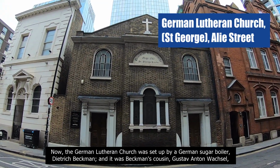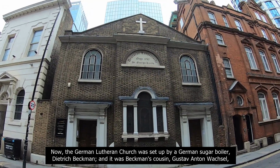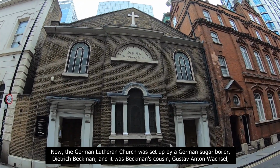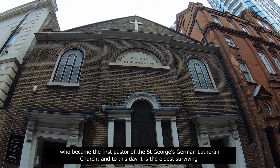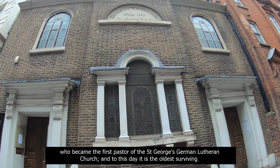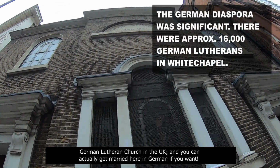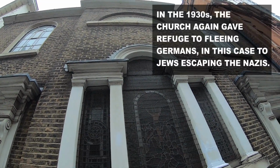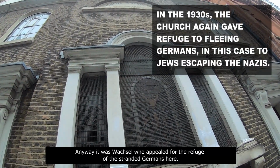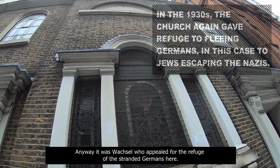Now, the German Lutheran Church was set up by a German sugar boiler, Dietrich Beckmann, and it was Beckmann's cousin, Gustav Anton Waschel, who became the first pastor of the St George's German Lutheran Church. To this date, it is the oldest surviving German Lutheran church in the UK. And you can actually get married here in German if you want. Anyway, it was Waschel who appealed for the refuge of these stranded Germans here.